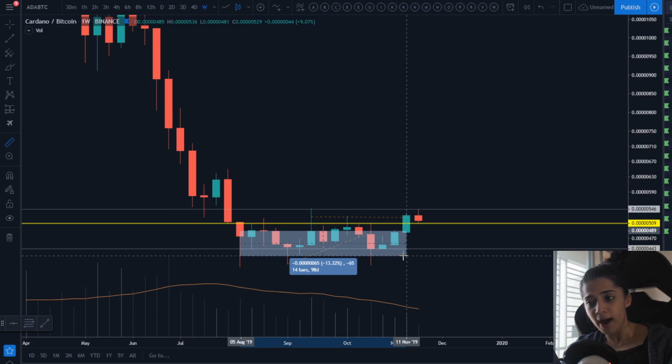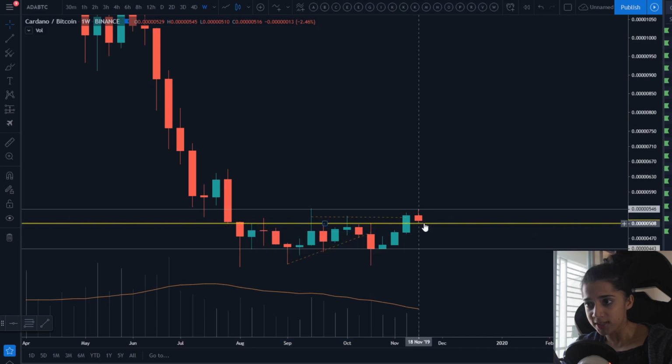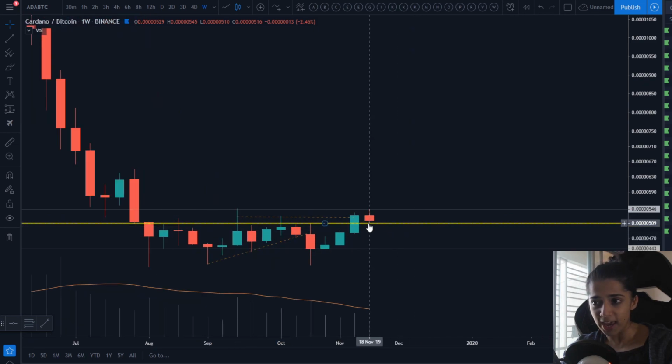ADA held the 508 Satoshi level as major resistance until last week, where we broke out and we closed over that level. And notice how price literally just grazed that level only to have a mini bounce off of it. But we essentially want price to hold that level right there. We do not want to see another close below the 508 level, because if ADABTC closes below that level, I would expect it to come back down to 443 Satoshi.